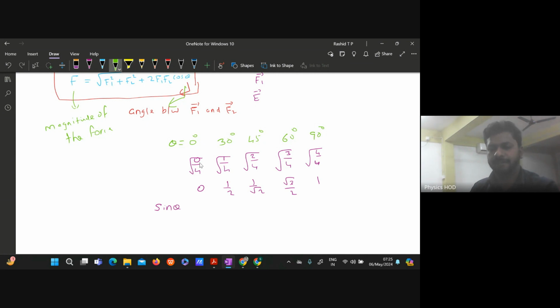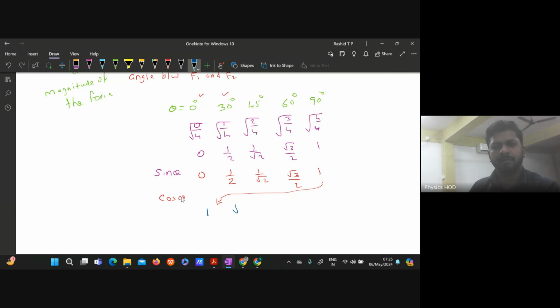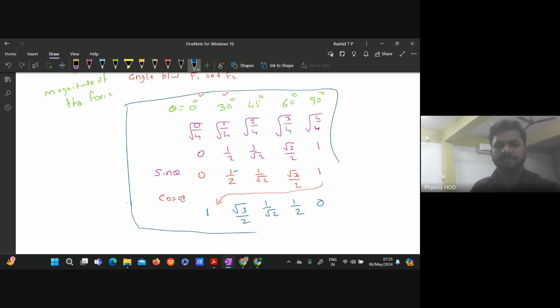Now here you write sine theta values. Sine 0 is 0. Sine 30 is 1 by 2. Sine 45 is 1 by root 2. Sine 60 is root 3 by 2. Sine 90 is 1. Then cos theta is the reverse, right? Start from here. That is, the cos values will be 1, root 3 by 2, then 1 by root 2, then 1 by 2, 0. This table will be quite useful in many cases. We have studied it in our early classes, but still it is useful.